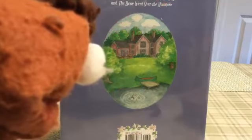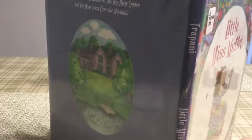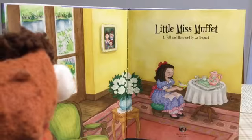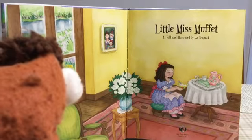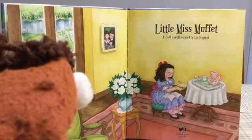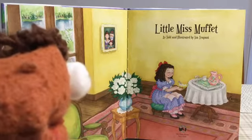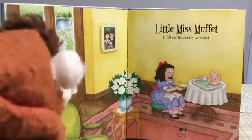And this is the back cover. And this is the spine. The spine's job is to hold the book together just the way your spine holds you together. Oh, I see the spine. And when you open up the book to the first page, you see the title page. Every book has a title page. On it, you see the same information. You see the title, the author, and the illustrator. Would you like to listen to this story, Reid? Sure.